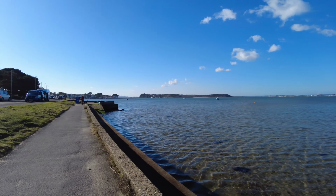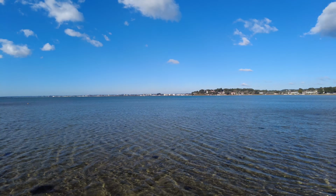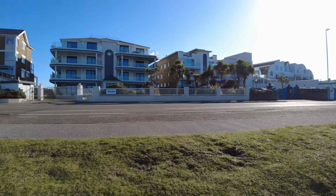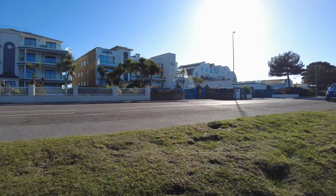Still just on Shore Road at the moment, not quite on Millionaire's Row yet, but you can already see. Look at some of these houses, or I don't know, it must be apartments, that one surely. There's some fantastic looking properties along here.